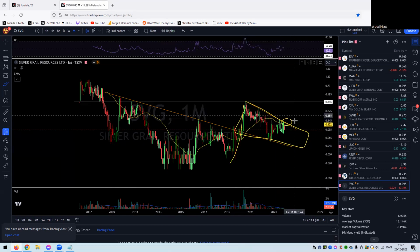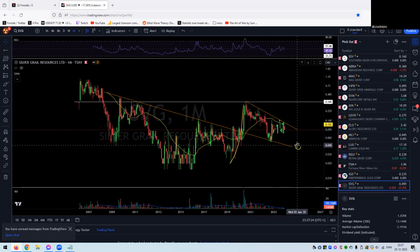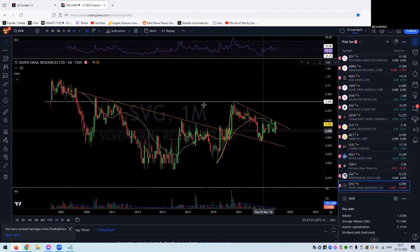Or if we come all the way down, again, that's a big drop, but then you will have a beautiful risk reward entry down here. But given the fact that I think gold and silver is going higher, that would surprise me a lot. However, it's a very, very small market cap company, so anything can basically happen.